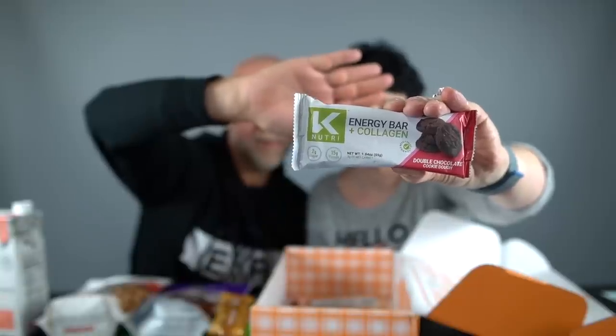So, here's another one. K Nutri Energy Bar and Collagen. I am loving collagen. My hair is growing like a weed. Thank you, Perfect Keto. All right. So, Energy Bar and Collagen, double chocolate cookie dough flavor. That sounds good. That sounds really good. All right, so let's see what's in this bad boy.